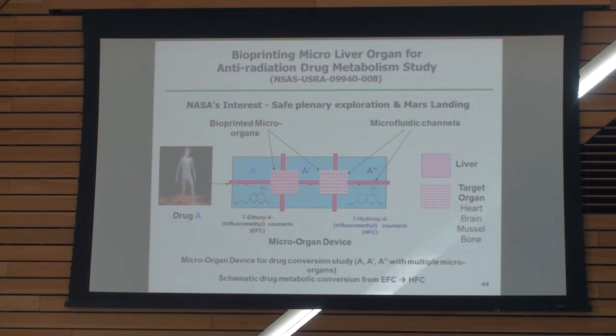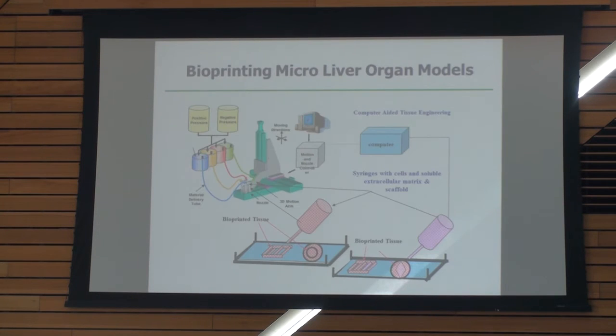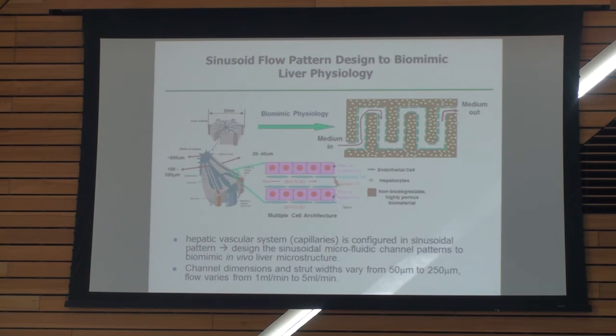So this is like a multi-organ model. It's difficult for them to do animal studies on the space station. So they asked, can we print a liver, or a heart, or a bone? The most effort we put in was to print a liver, because we want the HFC to come out of the liver and impact the secondary organ. That's the idea we had. But of course, printing a liver is not random.